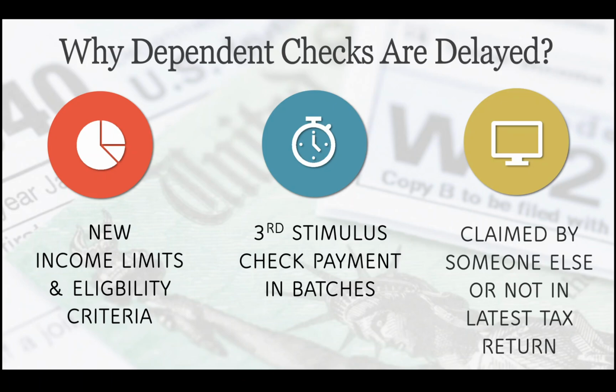The last one, which may be why your check is delayed and you may actually never get it, is that someone else claimed the dependent, or they were not in your latest tax return. Maybe you had a child last year and you didn't have the social security number, which you need to have. So someone else claimed them, or they don't exist in the IRS systems. A claim by someone else happens when you have an ex-spouse, or especially for adults, claimed by someone else. Elderly relatives could be claimed by multiple siblings or kids. That's when you start missing out on your stimulus check.